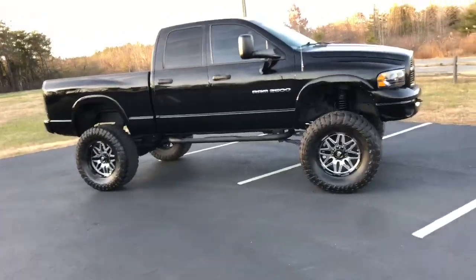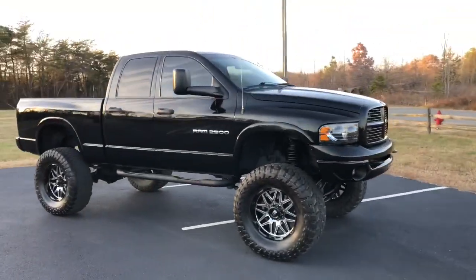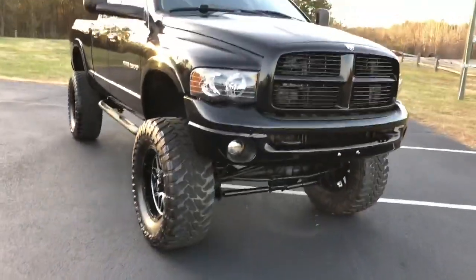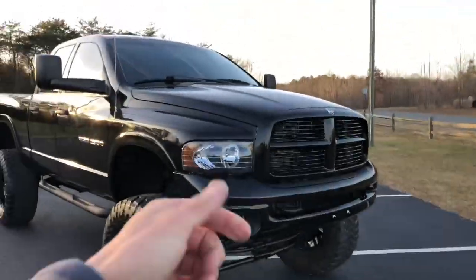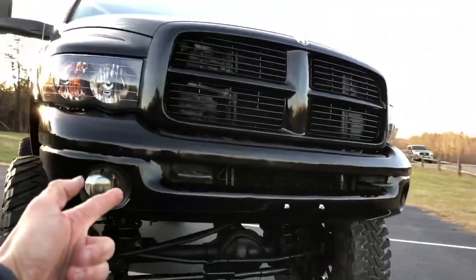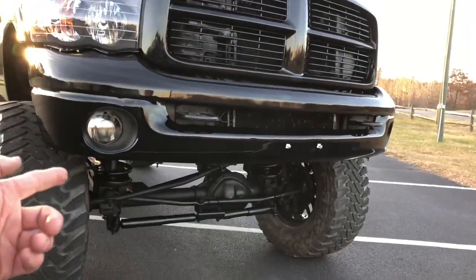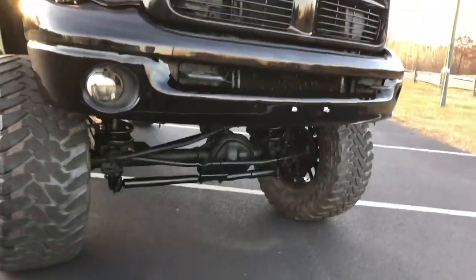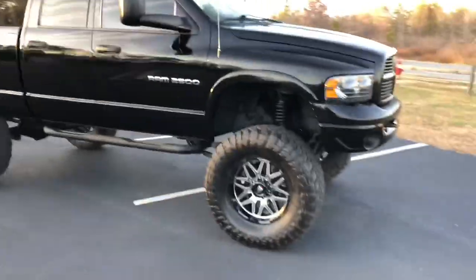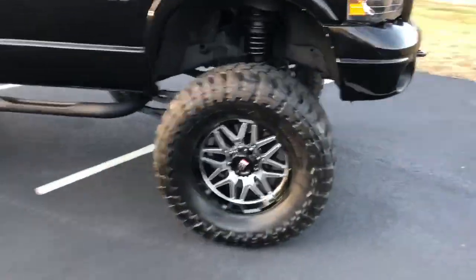Guys, this is a 2005 Dodge Ram 2500 SLT 6-speed 5.9 liter Cummins turbo diesel. Really, really nice truck. Full 4-inch turbo back exhaust system. We upgraded the headlights, put brand new black housing headlights, matched up with brand new fog lights, dual steering stabilizers. And guys, this thing is massive.